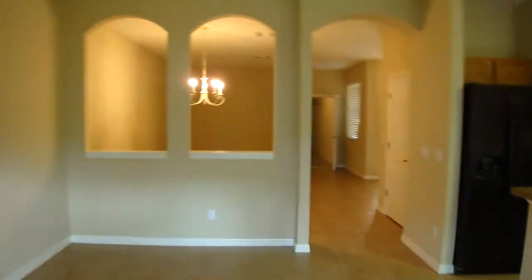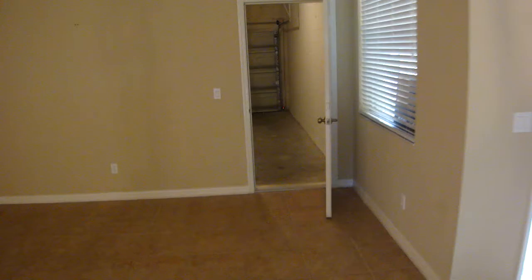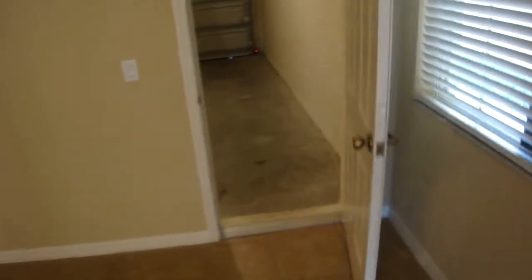The listing states that this is about 1,800 square feet. From my visual, I'd say it's about 1,600 or 1,700 square feet. It also features a one-car garage, as also mentioned earlier. Not very large, but large enough to park a vehicle here if you wanted to use this as a second home.